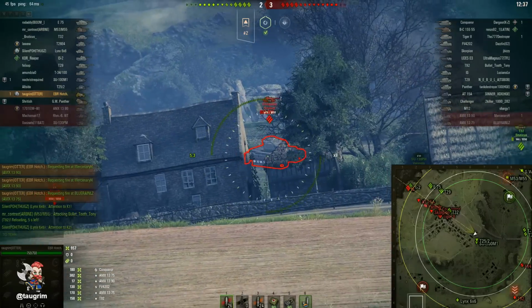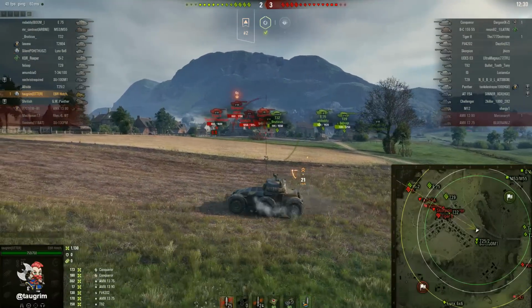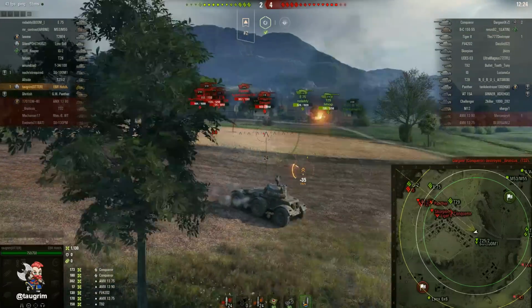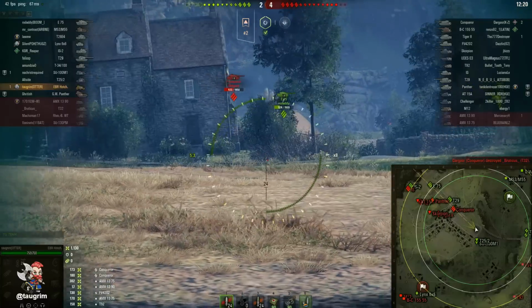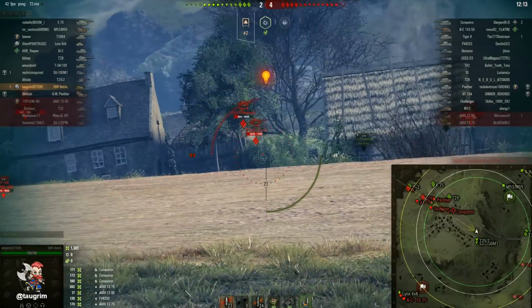I am having to move out from behind the bush to get a shot on that Conqueror. I didn't know if he would spot me, but either way, even if he had spotted me, I would slide back so that I'd be behind the building. But you can tell our heavy tanks are getting hammered here. And so it's just a matter of time before this flank collapses. Now, you guys have heard me talk about, it's a really bad generalization. You'll hear people say, notice by the way, that Conqueror, there was a bush between me and him. He was on the side of the building.